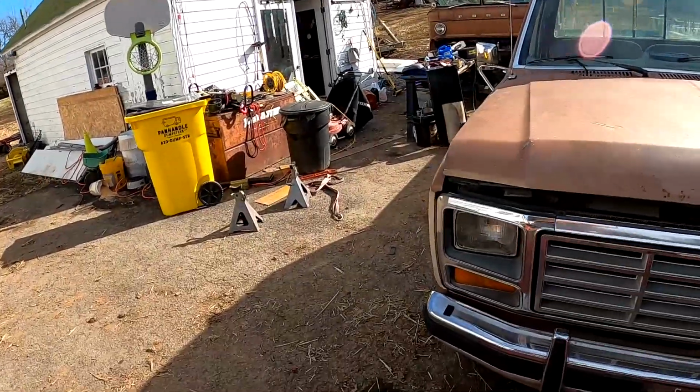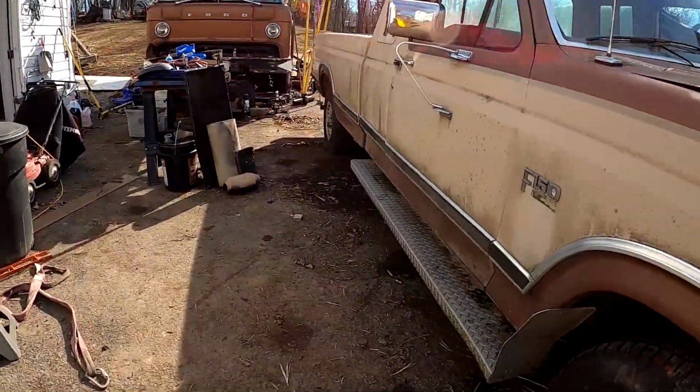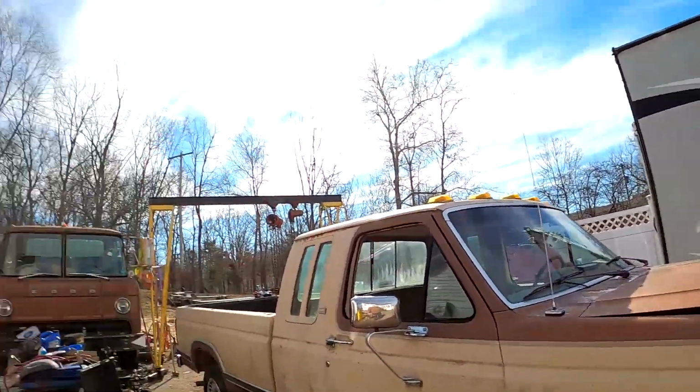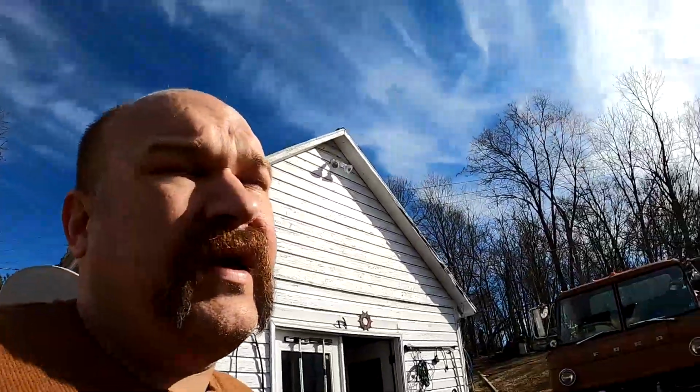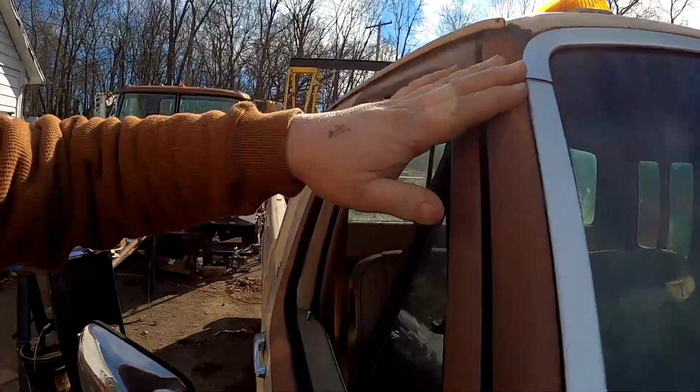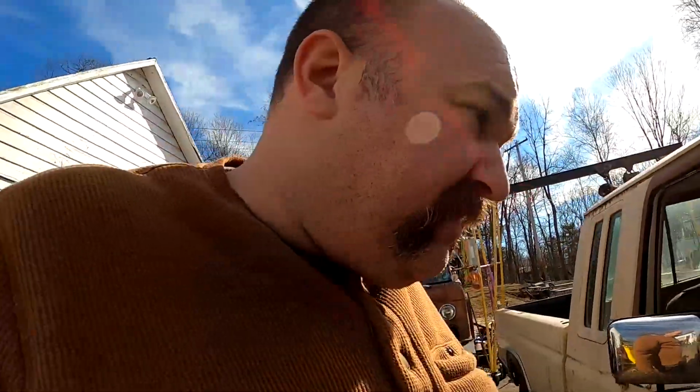So as you can see, we got our truck completely unloaded. It is a really nice looking truck. I think with a little bit of work, it could be something exceptional. So some touch-up paint, some buffing. I'm trying to take care of her.